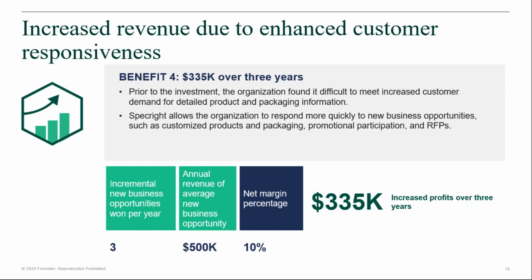So this customer told Forrester that their success rate with those kinds of opportunities was really improved because they were able to provide not only the great pricing and the great product that they put together, but they were able to provide compliance information and supply chain information along with their bid, so that let the customer really increase their confidence that the company was ready to produce the product for them. So this customer responsiveness benefit earns the composite organization an additional $335,000 in profit.